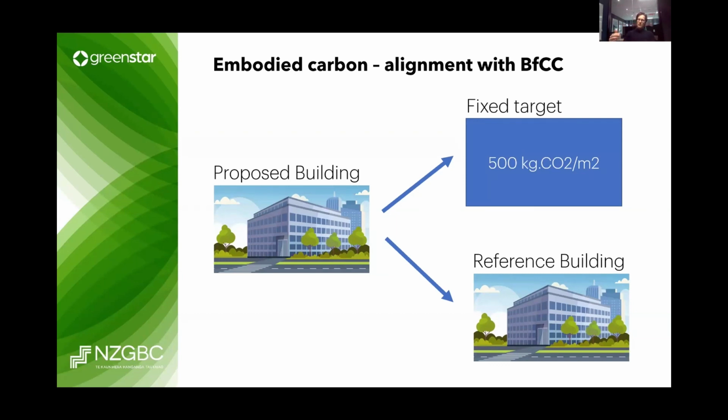We'd very much like to move to fixed targets at some point, and so would GBCA, and that's really a function of us developing enough LCA models of buildings so that we can confidently develop those benchmarks over the next few years. And again, our regulator MBIE has indicated that when they start capping emissions, they will move to a fixed target kind of approach.